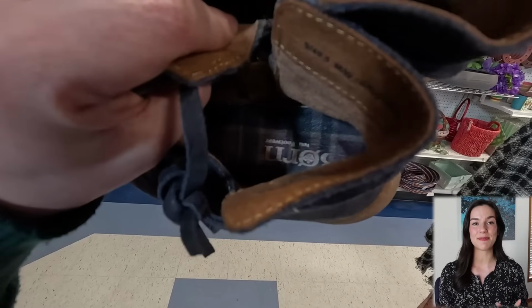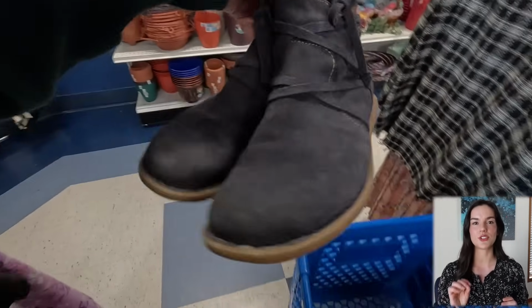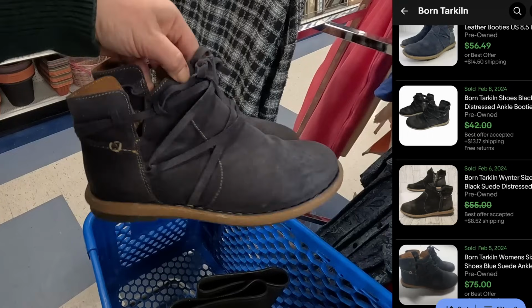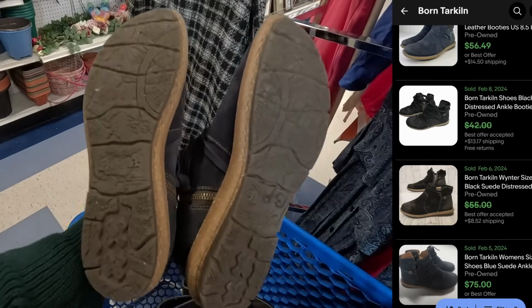And then I found a really nice pair of Born ankle booties, and these are suede leather. They also have this unique kind of strapping detail on it. And when I looked up this particular style from Born, they were performing really well and had almost 100% sell-through rate, and they were selling between $60 to $75. So a really great find.